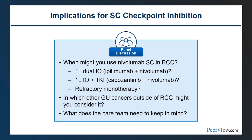I mean, I hadn't even considered the perspective of maybe using nivo-ipi infusion up front and making the transition over to subcutaneous, but that actually makes a lot of sense to me for the maintenance phase. I really like that idea. I'm guessing with TKI plus IO, you can just right out the gate start with sub-Q perhaps and spare the patient any time in the infusion clinic per se.